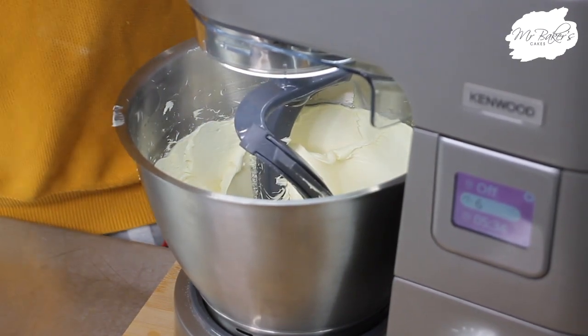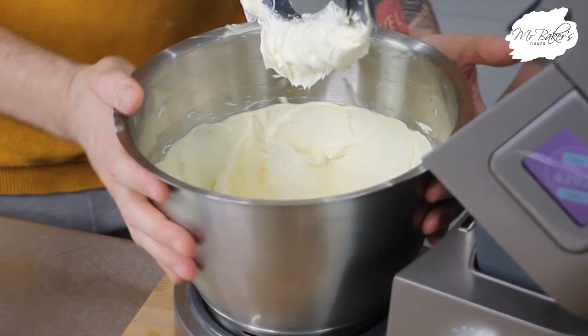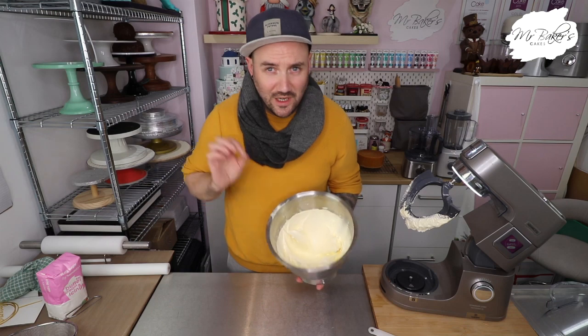Can I just say I do love that whole button to turn it off thing. Love. Anyway, if I show you now what it looks like, it's gone really, really pale.